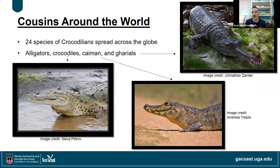And then finally, the gharials, the most distinct ones. This one on the right is an Indian gharial. And they have that very specialized mouth that's used for spearing fish out of the water. So their mouth is specialized for their hunting strategy. It's a little bit different from the other crocodilians.